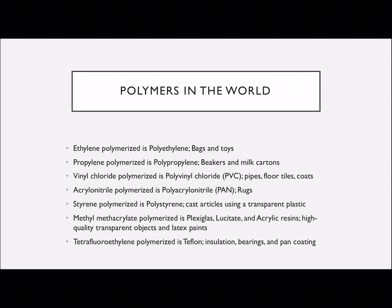Tetrafluoroethylene is polymerized into Teflon, insulation, bearings, and pan coatings.